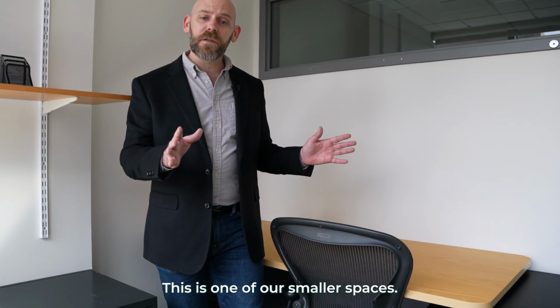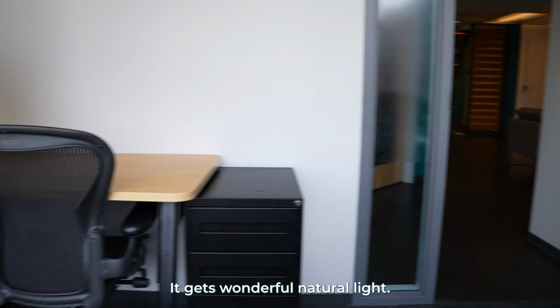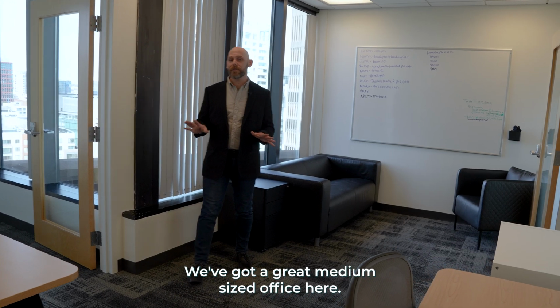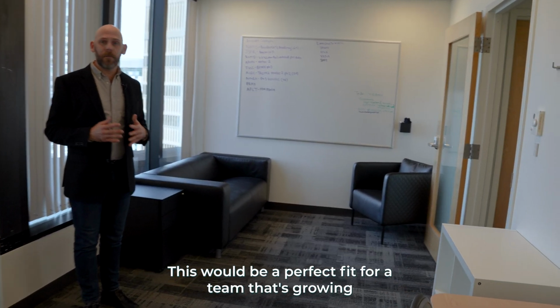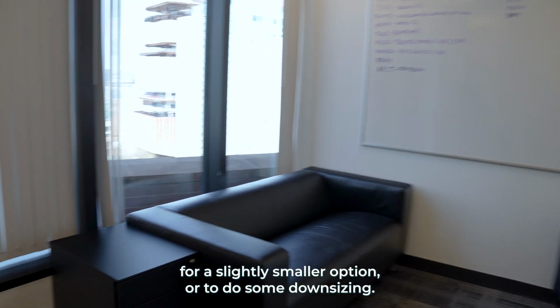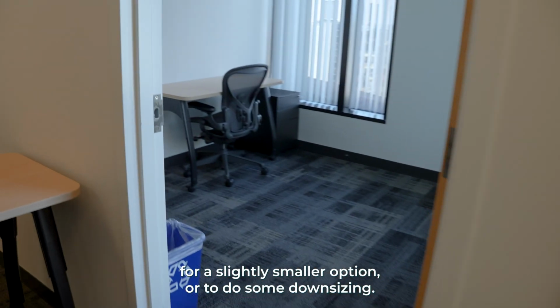This is one of our smaller spaces. It gets wonderful natural light. The furniture is included. Okay, we've got a great medium-sized office here. This would be a perfect fit for a team that's growing or a team that may be looking for a slightly smaller option or to do some downsizing.